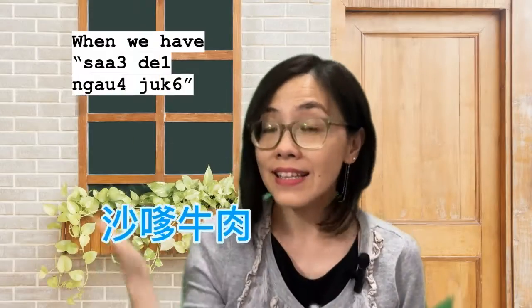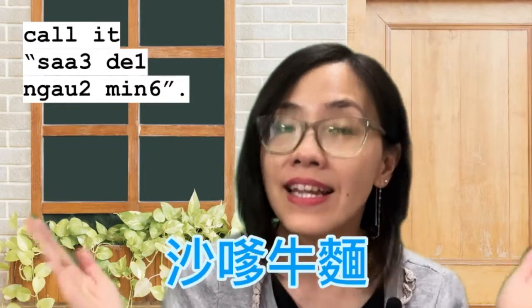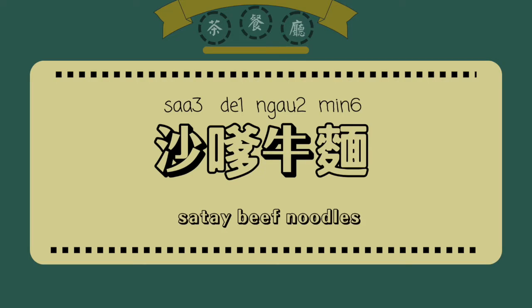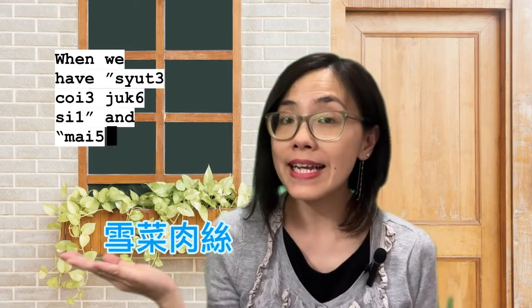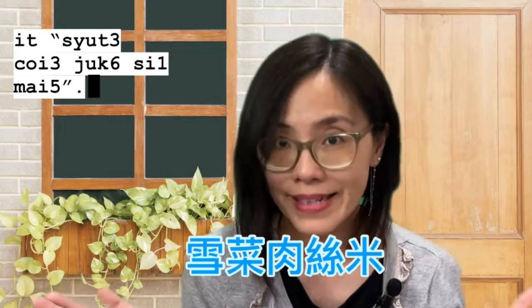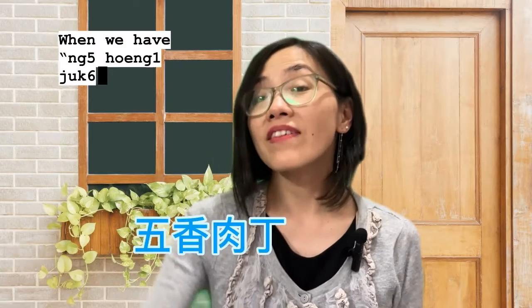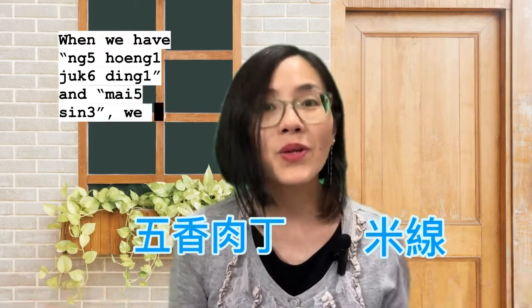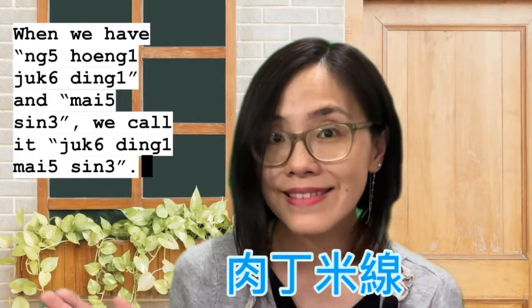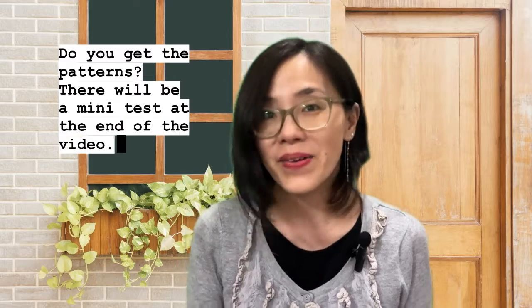When we have 沙爹牛肉 and 即食麵, we call it 沙爹牛麵. When we have 雪菜肉絲 and 米粉, we call it 雪菜肉絲米. When we have 五香肉丁 and 米線, we call it 肉丁米線. Do you get the patterns? That will be a mini test at the end of the video.